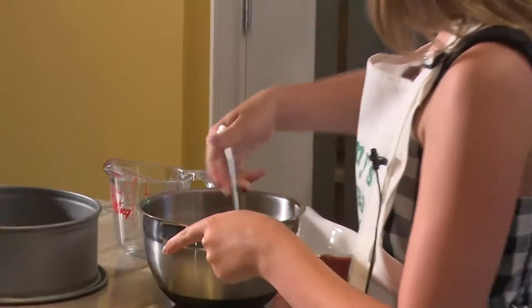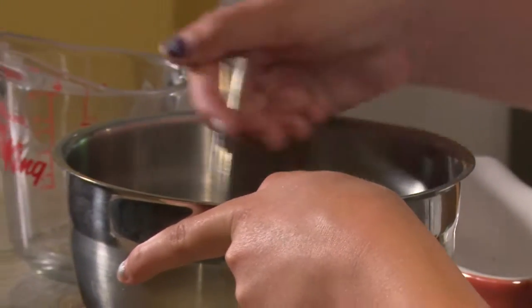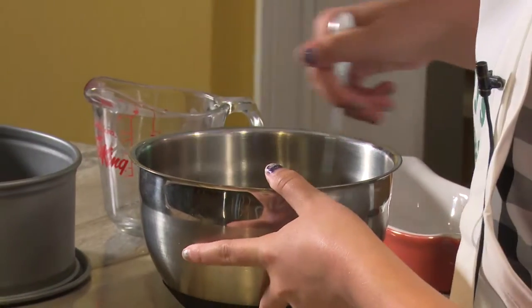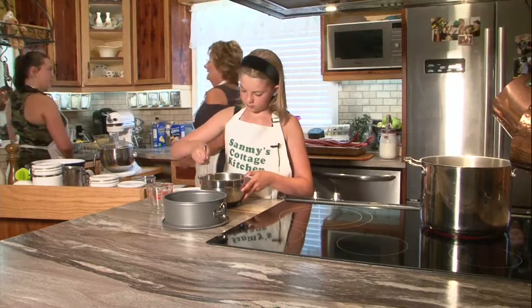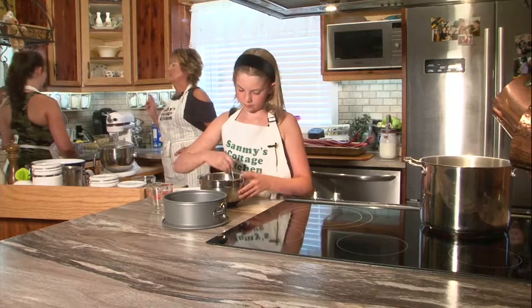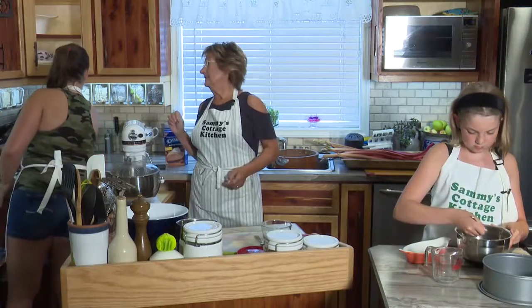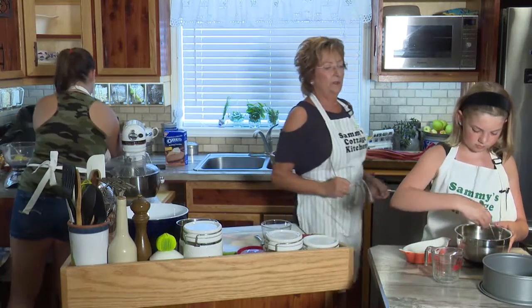So graham wafer crumbs and twice as much Oreo cookie crumbs. That's what we're having. Mix them together. You need to have a dozen eggs. Actually, we did 10. Okay, 10 eggs. With 300 grams sugar? Yes. And 300 grams of sugar.